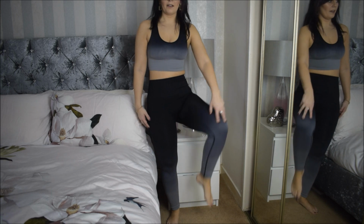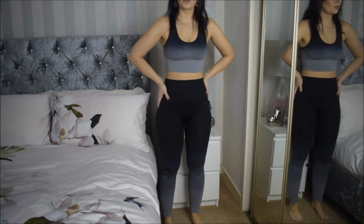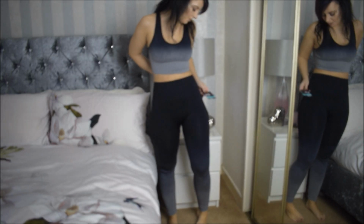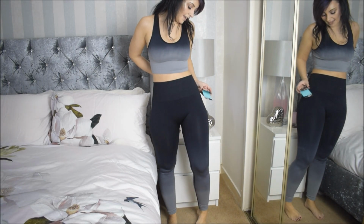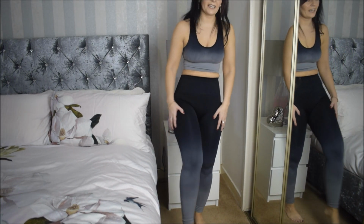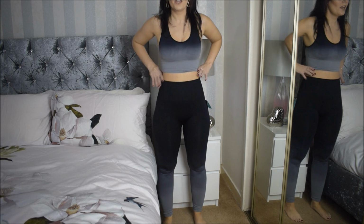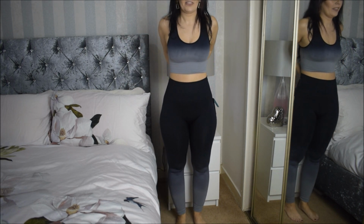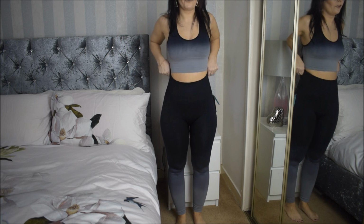You can see the grey at the bottom. Personally, I don't think that these suit my body shape that well. I thought that being the dark colour they would. They are an extra small, size 6 to 8. They probably are a little bit small in the legs, which is why they were quite tough to get up. But there seems to be so much room in the waistband. As you can see there, when I'm pulling them up, there is room.